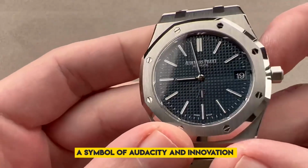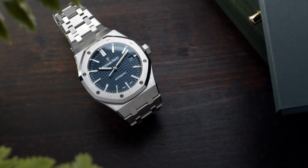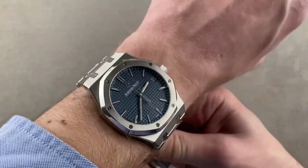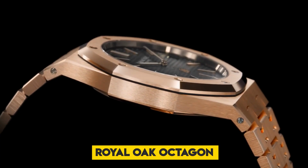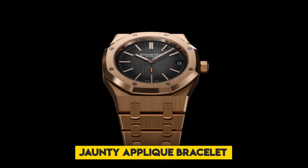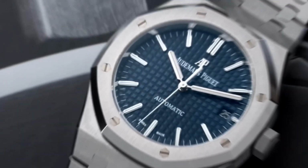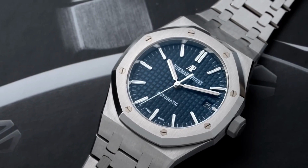AP touts it as a symbol of audacity and innovation, and indeed, it's become AP's mascot, the watch everyone recognizes. If you know luxury watches, you know the Royal Oak Octagon and its jaunty applique bracelet, everywhere from magazine ads to Instagram celebrities. There's even an anniversary DNA in modern releases.